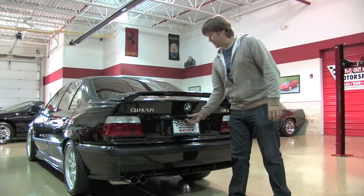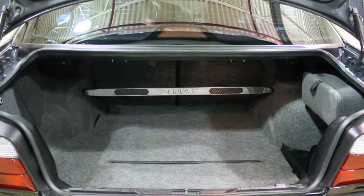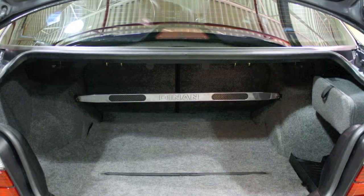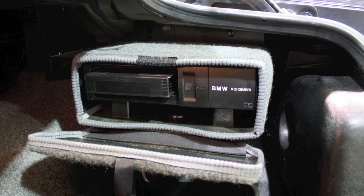In the trunk, pop this here, you're going to see the rear strut tower brace that goes across there. Again, the Dinan aluminum. But other than that, it's all stock, and you even have the optional factory 6-disc CD changer in here. That worked perfectly.